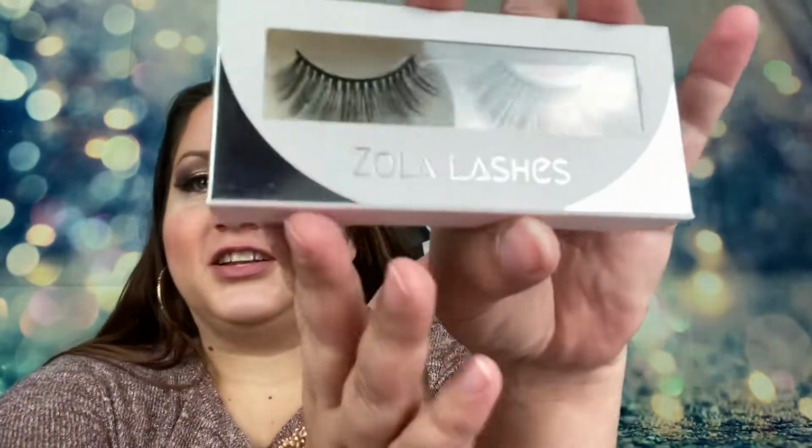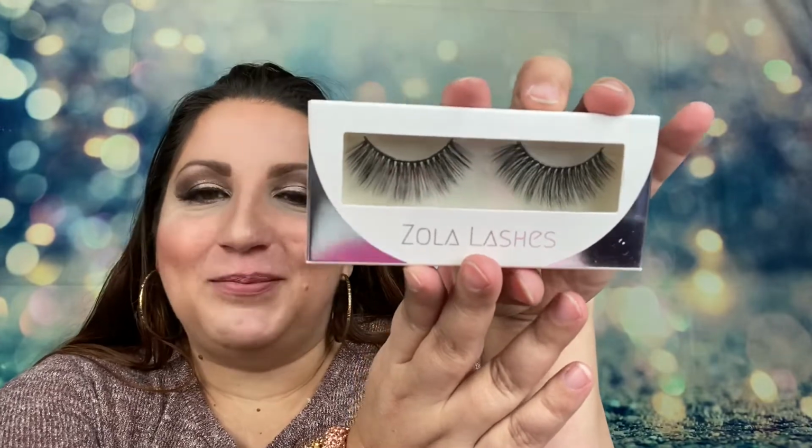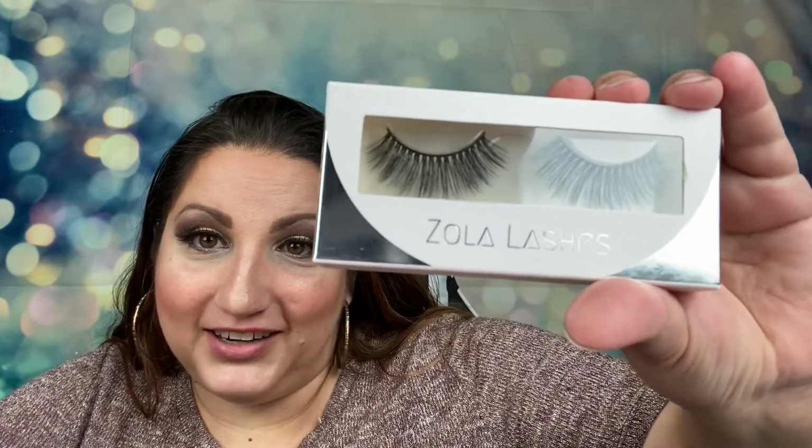These are by Zola Lashes. Look at those. Oh, they're so pretty. I love this subscription. It says Zola Lashes Premium 3D Mink Lashes, reusable up to 30 times with proper care. And you can get them at zolalash.com. But I love them. So pretty. They've never given me an ugly pair. I swear, they haven't. I love it.